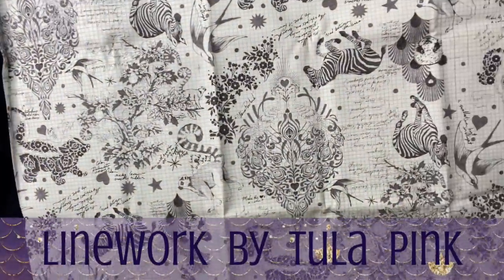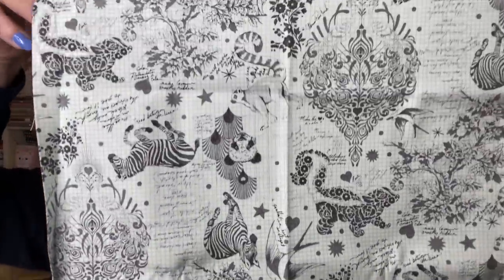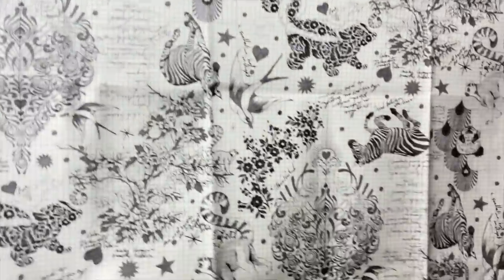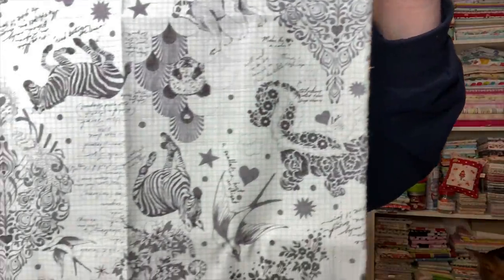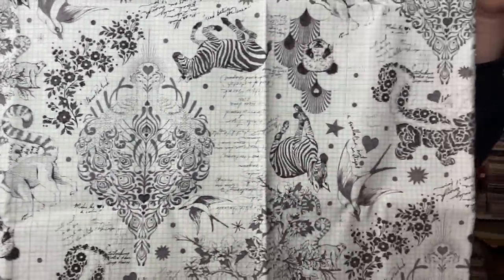This is her actual sketches. These are actual sketches that Tula drew out as she was coming up with this line. And if you're a fan, oh my goodness, you have to have this fabric. I doubt that I'll ever use this piece. I need to get a yard of it so that you can just see it all. It's amazing. I think people who can draw are amazing. If you can't tell, I can't draw, so I'm envious. To have her draw like that, I just think that's so amazing. I love it. I want some more of it.